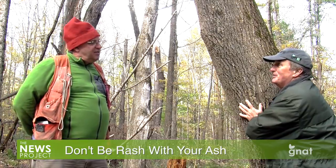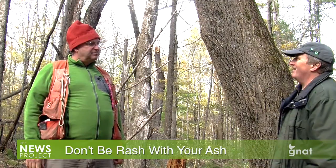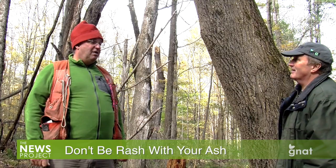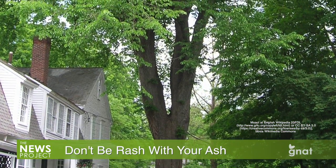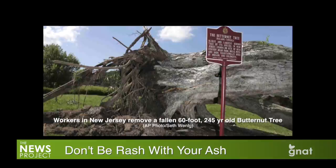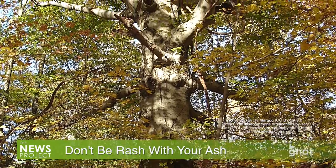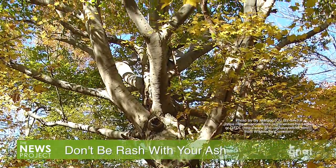So who cares if we lose this tree? Aren't there a whole bunch of trees we've already lost? Have we lost any other trees? That's a really good point, because we've lost the American chestnut, which used to be well represented in this forest. American elm, you'll still find immature trees, but they never grow to adulthood. We're losing our butternut to a fungus. American beech is also under onslaught by an exotic, meaning a pest that was brought from somewhere else.